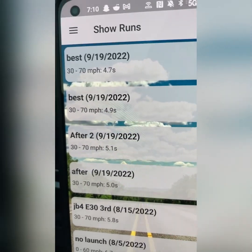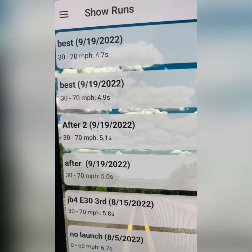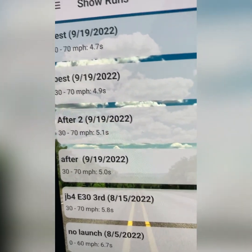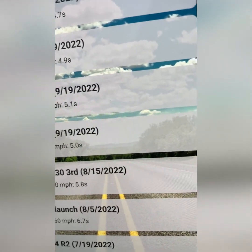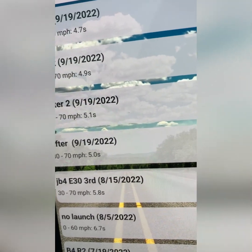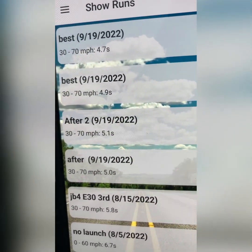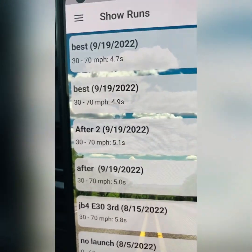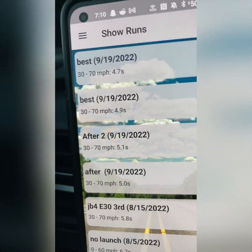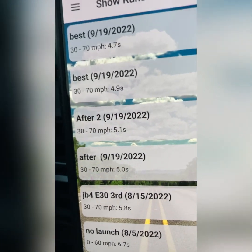The 5.1 is where we started. Where we finished was 4.7 seconds. So a whole 1.1 seconds faster, 30 to 70. And I know that doesn't sound that significant, but when you think about 1 second in those 40 miles per hour, it's much faster. So like I said, we got our 30 to 70 all the way down to 4.7 seconds. I think that's pretty impressive.